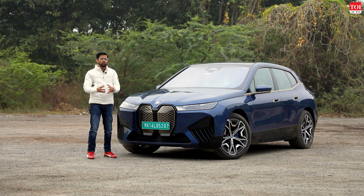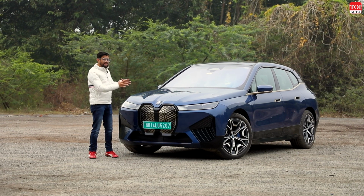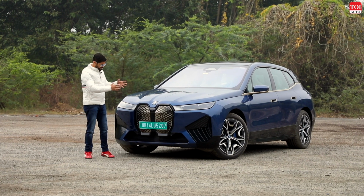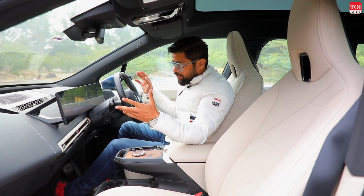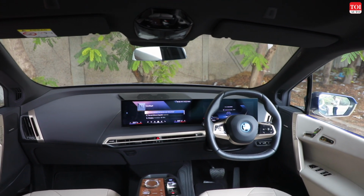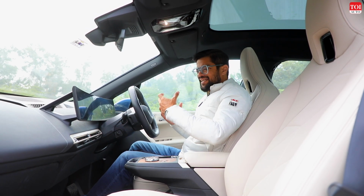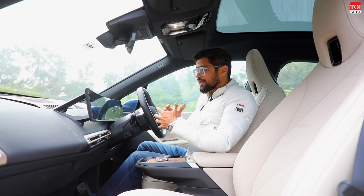Yes, it does not look old school boxy like a lot of SUVs do, but that's exactly how I would like a modern electric vehicle to look like. It looks futuristic. Now, things that I like inside the cabin of the BMW iX, well, the list is really long. The overall layout of the dashboard is very good. It looks very premium. It is premium to touch and it just reeks of high quality. And that's exactly what you want in a luxury car.